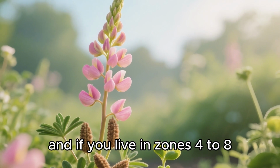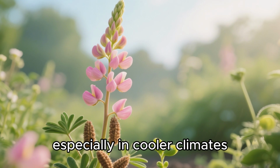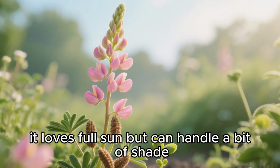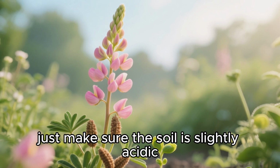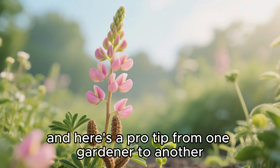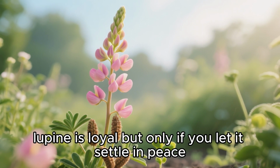And if you live in zones 4 to 8, lupine will feel right at home, especially in cooler climates. It loves full sun but can handle a bit of shade. Just make sure the soil is slightly acidic and well drained. And here's a pro tip from one gardener to another. Avoid disturbing its deep taproot. Lupine is loyal, but only if you let it settle in peace.